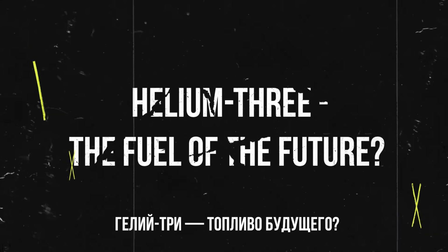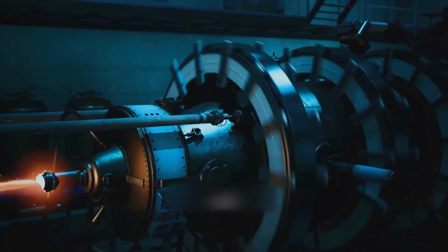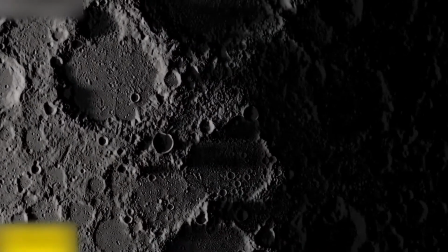Helium-3, the fuel of the future? Lunar soil holds a treasure capable of transforming Earth's energy sector. Helium-3. On the moon, helium-3 reserves are estimated to be in the millions of tons. Why is it so valuable?